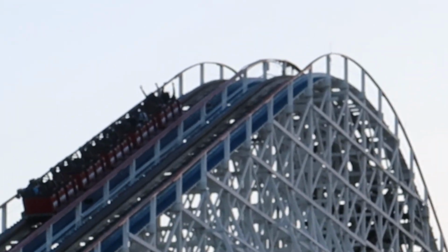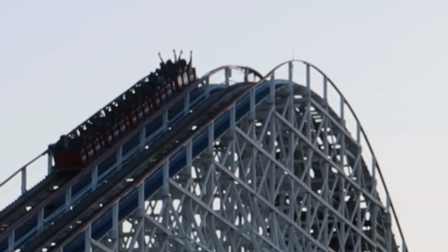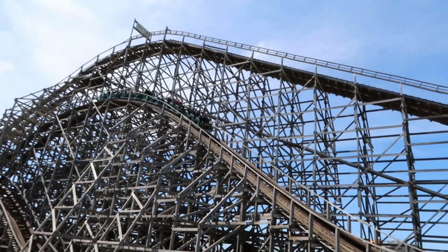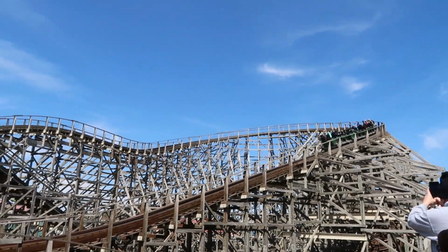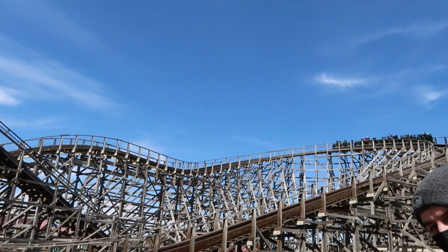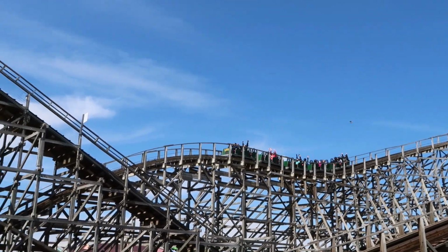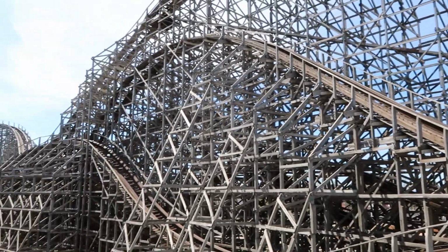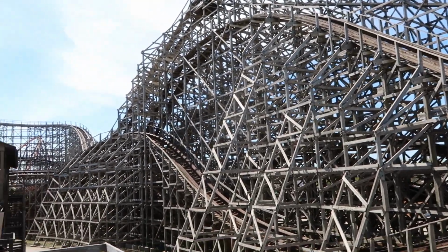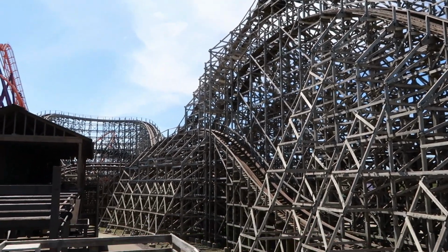It can be rough, especially on that big helix, but I don't think it's completely unbearable just yet. Viper is another one of their wooden coasters here. This is a Twister model, and it's extremely underrated in my opinion, so definitely make sure you don't miss out on Viper. Similar to American Eagle, Viper also has a really long exit queue for whatever reason, so just be prepared to do some walking when you're coming off these rides.